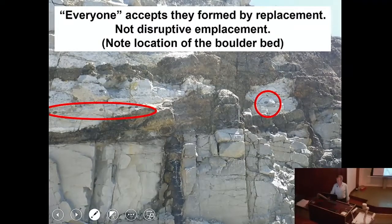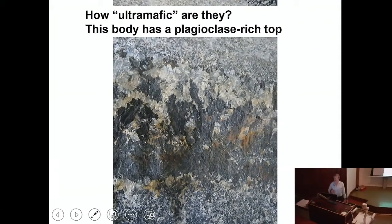Now, if we trace that into the zone of replacement, you can see at exactly the same horizon, we have here a boulder that, whereas this particular body may appear to be totally fragmented and displaced, it is not. The surrounding material has been perfectly replaced, but we suggest the geometry of this block is still coherent with the original layer of the boulder bed. So it is replacement, not displacement.